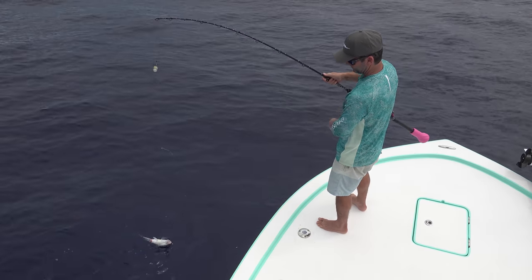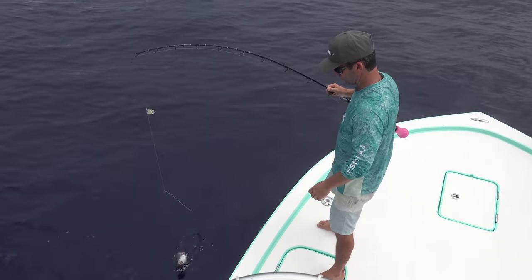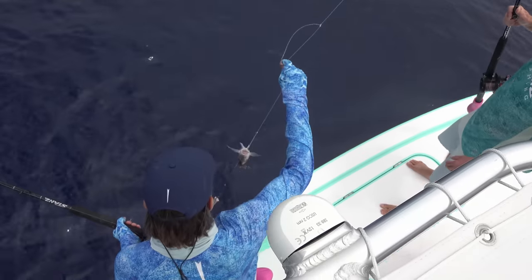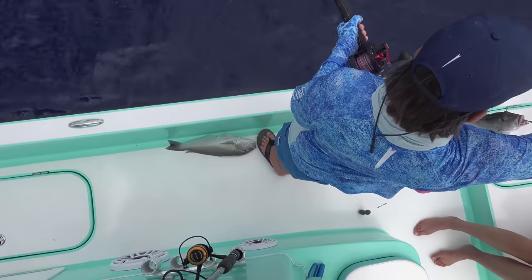There you go. Oh, that wasn't that big, Rob. No, not that big. That's the smallest one that we've had. Oh, he's about to come off, too. You might have had another one on top that came off. That's not even worth counting. Rob, he counts. That makes our limit.